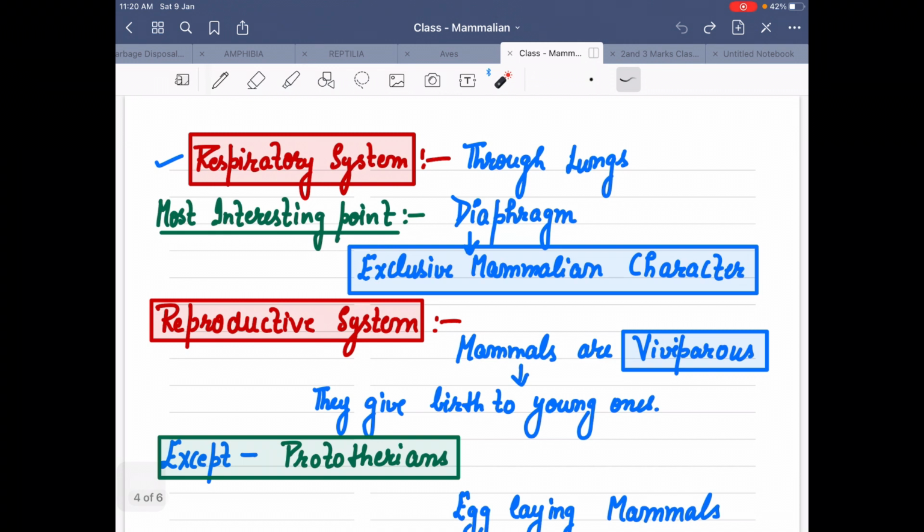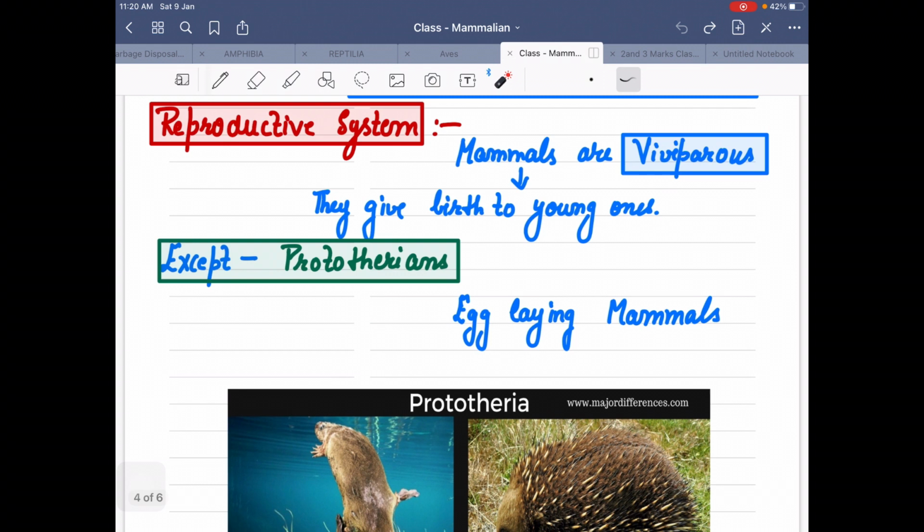Now the respiratory system. Respiration definitely is pulmonary respiration. Pulmonary respiration कौन सी होती है बच्चा? Respiration which is through lungs. But the diaphragm has been introduced here, so they have a diaphragm. Again, a very exclusive mammalian character.